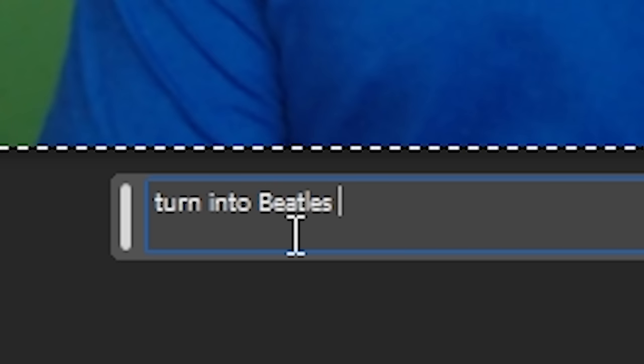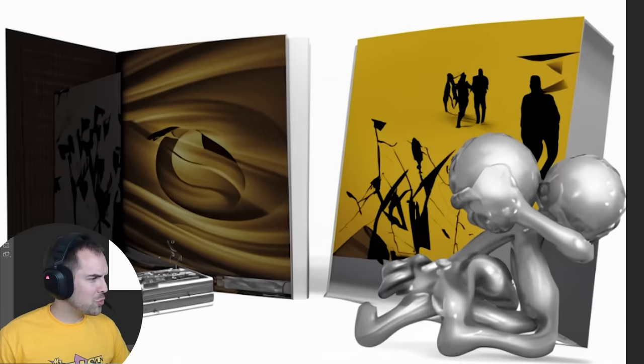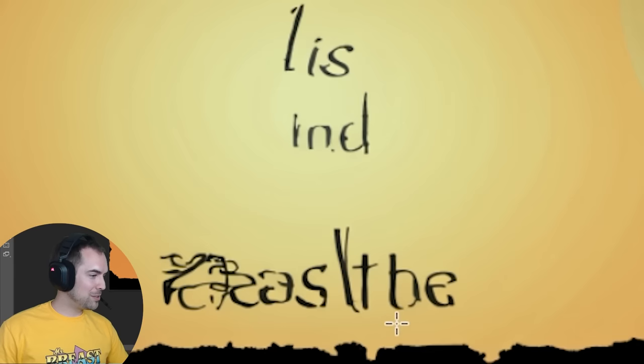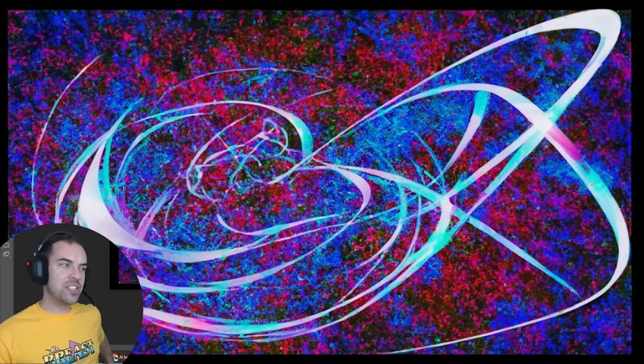Make him a Beatles album cover. Let me just choose all of it and say, turn into Beatles album cover. Let me just see what happens. No, the Beatles would never. This is way too avant-garde. We have some made-up lyrics. Tom House in a backdress. Listen, this whole color scheme and gradient looks like clip art from about 13 years ago that you would search for online. And this sucks.